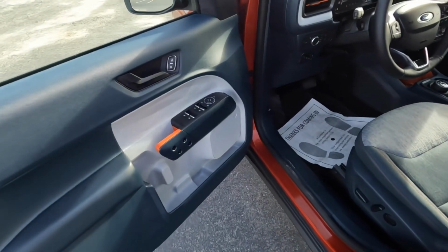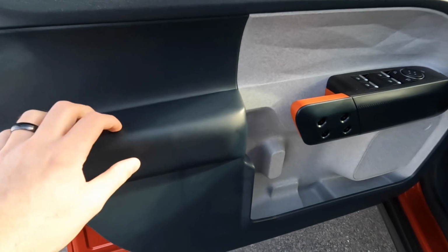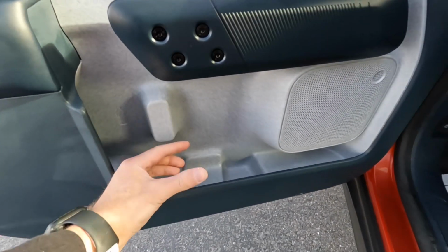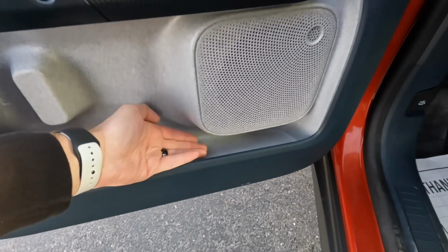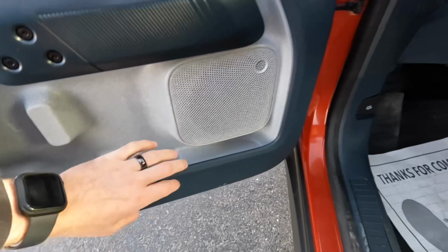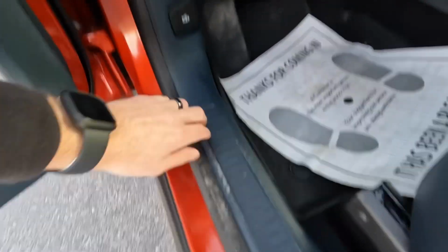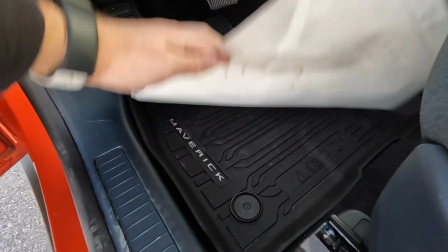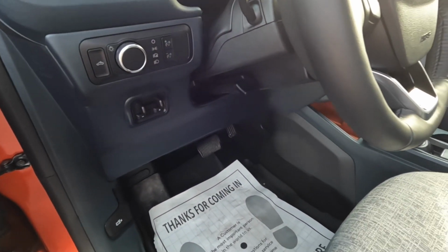On the door panel, you get some pretty cool materials that look like they're recycled. You got a soft touch armrest. You have a bottle holder. You could probably fit like a maybe 157-page novel right there, and then 1 or 2 of your kids' cell phones if they get in trouble in the back seat. You have the little speaker here, orange accents throughout. Nothing on the door sill plate, hood release, rubberized pedals. Maverick on the all-weather floor mats, and then trailer brake, some lighting options right there.